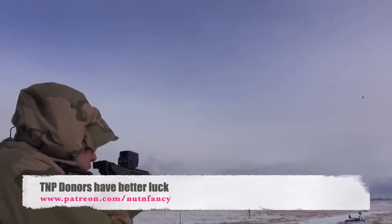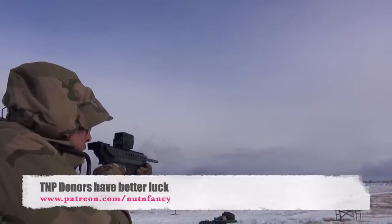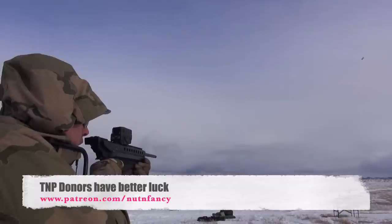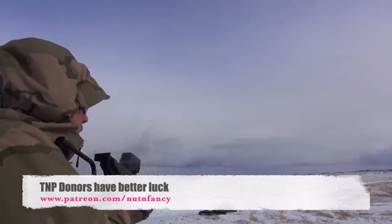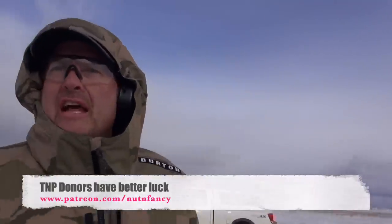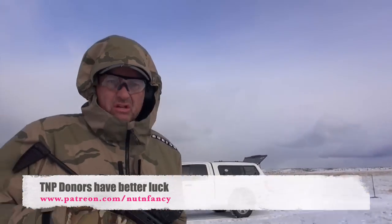Hit. Hit. Hit. Hit. Hit. All hit. Wish I had a VG on it right now. Yeah? That would be sick. Can't really run and gun in this stuff. The snow's just too deep.